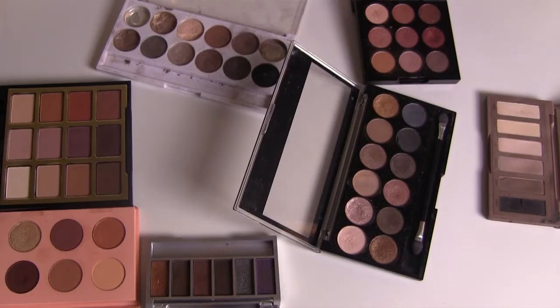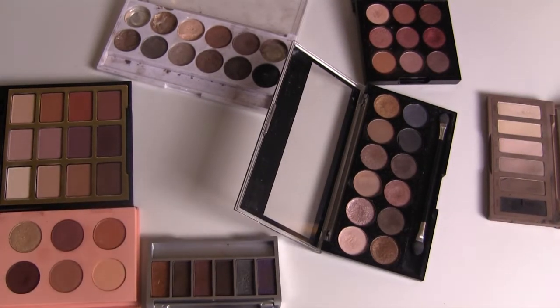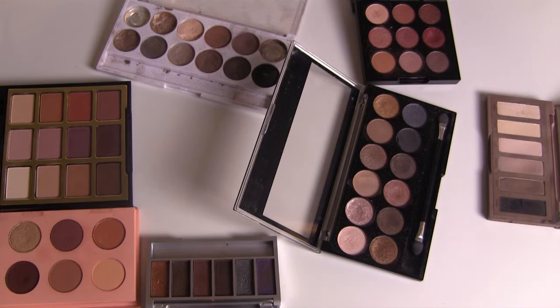Alright, this is not nicely put together, but these are my medium-sized eyeshadow palettes, just in size. As you can see, some of these palettes have lots of colors in them. But yeah, I'm just trying to fit everything in the picture frame.